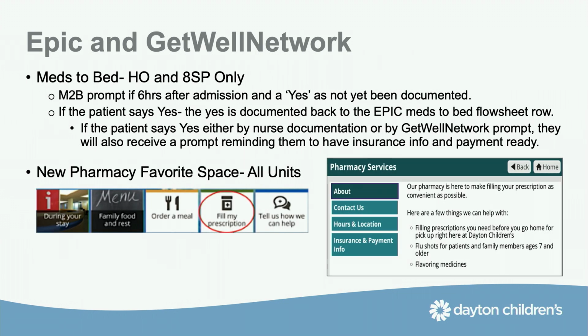So how our Meds to Beds pathway works is when a patient is admitted to either of these two units, on the admission database, the nurse will ask them if they would like to be enrolled in the Meds to Beds program. If they answer yes during that time, GetWell Network will still give them a prompt once they get into the room, giving them more information about the pharmacy, telling them that they'll need their payment and insurance information ready, and so on.